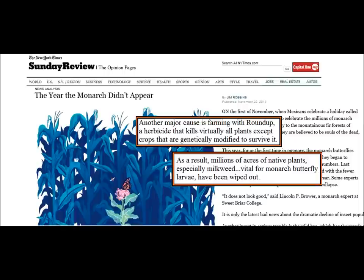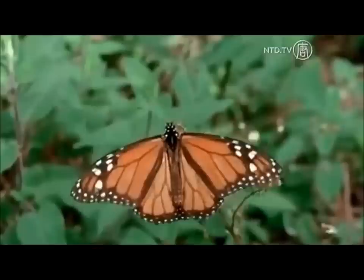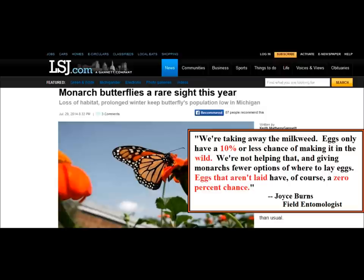Scientists say the winged wonders are being hit from all sides. Deforestation, herbicide use, and climate change, a sort of perfect storm pushing them to the brink. Two big reasons cited: their primary food source, the milkweed, has been disappearing, along with what logging has done to their forest habitat.